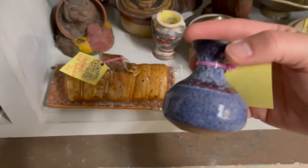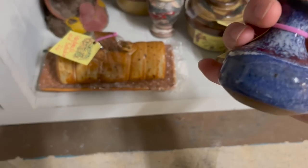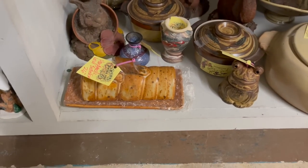But what really caught my eye was this tiny piece of studio pottery. I've never seen anything so small. And I liked the colors. I didn't get it, but honestly, I'll probably go back and get it. I keep thinking about it. All right, well, back again at my favorite Goodwill.